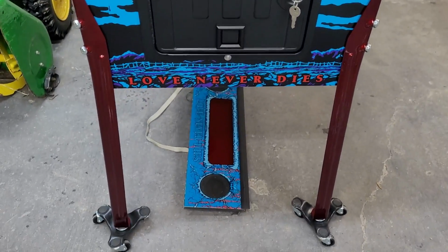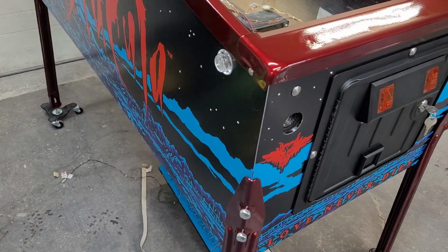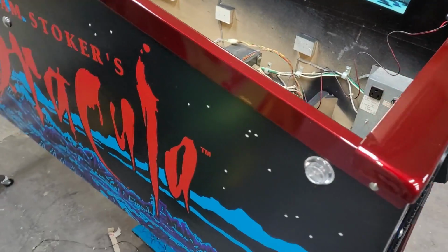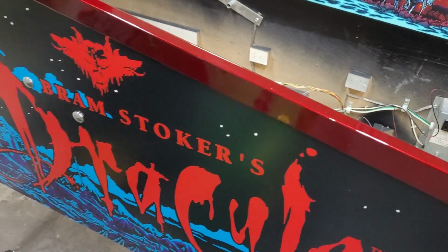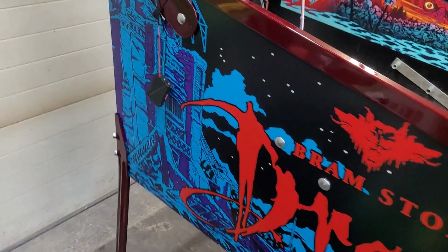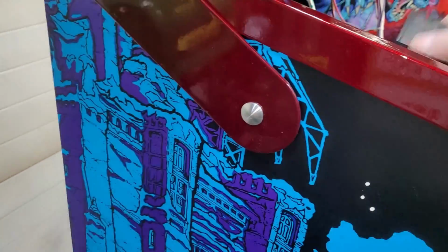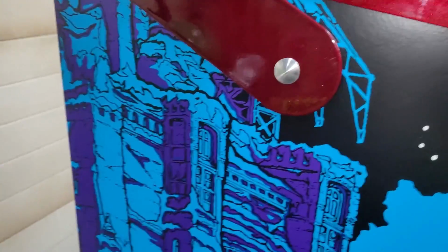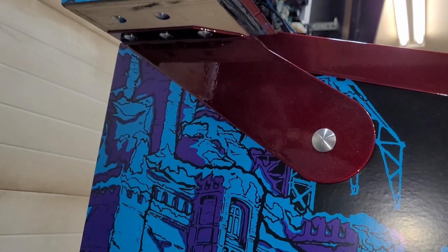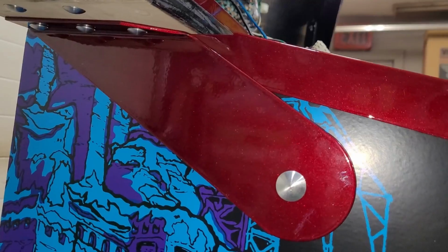Look at this. That is just beautiful. The lit flipper buttons are red, of course. This is just gorgeous, dude. Got the old battery pack hanging there. I didn't do that. We'll just get that out of the way so we can see these awesome hinges and polished bolts.